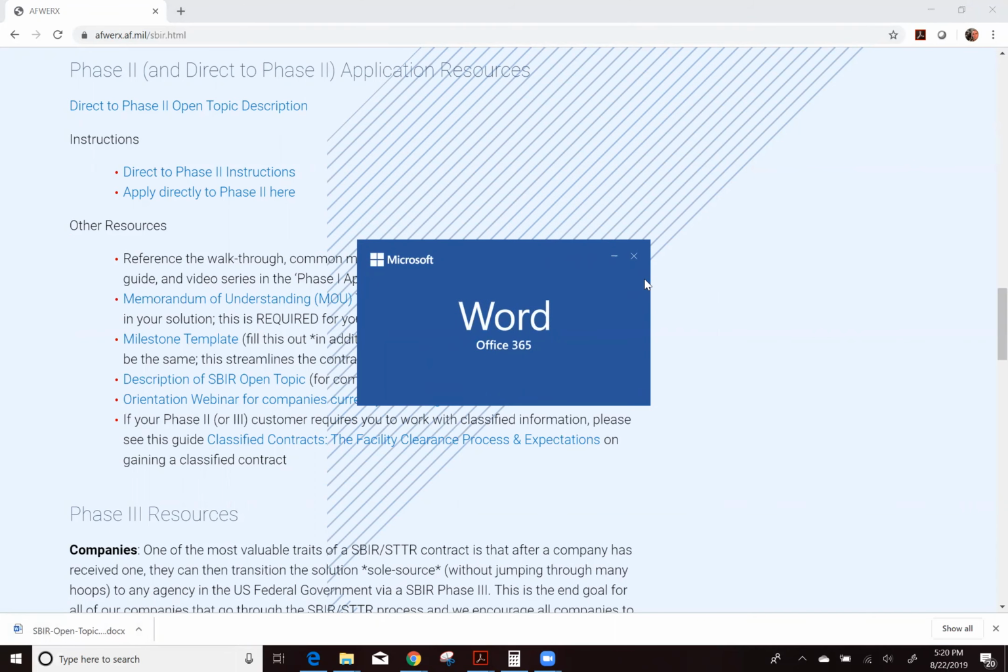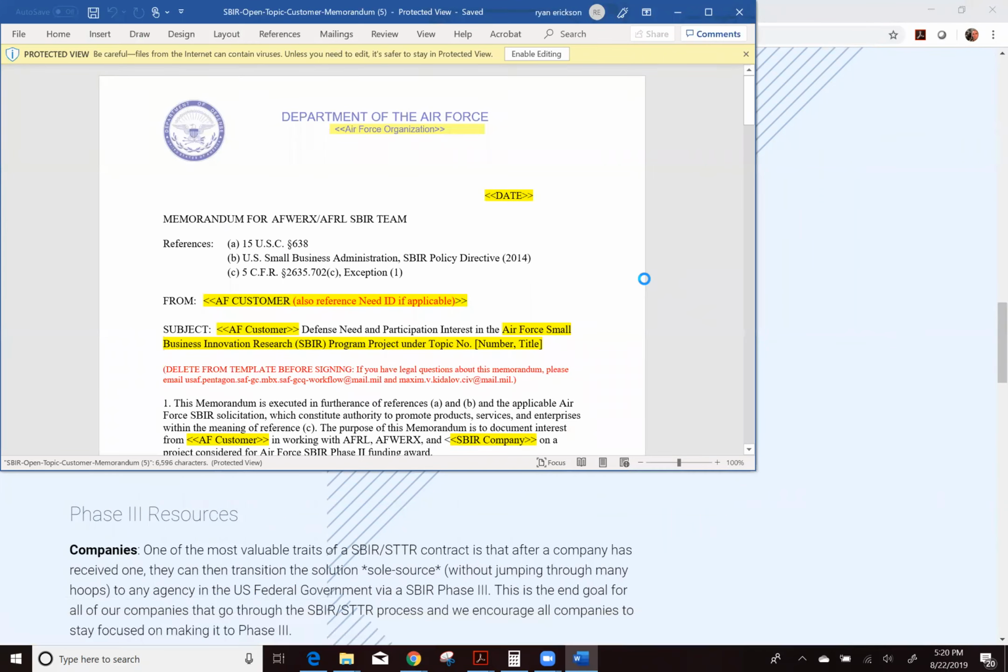And for everybody's reference, for the Phase 2 proposals for this round, due to the contracts being delayed getting out, we acknowledge that it's putting a time constraint on you. So we are extending the Phase 2 proposals to 8 November, so you have a little bit of extra time should you need it. We took that into account, so wanted to pass that on to you before we go down the MOU.